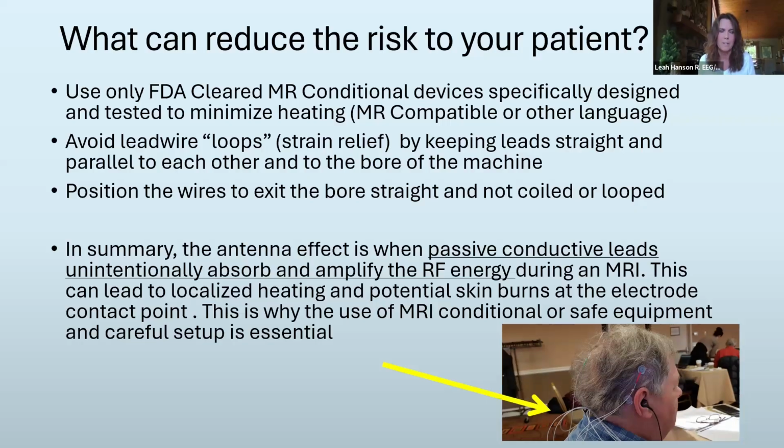So what we do know is this: you have to know the product you're using. You have to avoid strain relief loops. In EEG, we were always taught, and I was one of the people who used to do little workshop sessions, and I felt like I was a master of showing how to do terrific strain relief loops. You can't do that for MRI. You want your lead wires to be straight. You want them to leave the bore of the machine, the center of that machine, straight. You don't want them looped. You don't want them coiled. So just be aware you're handling those electrodes differently.